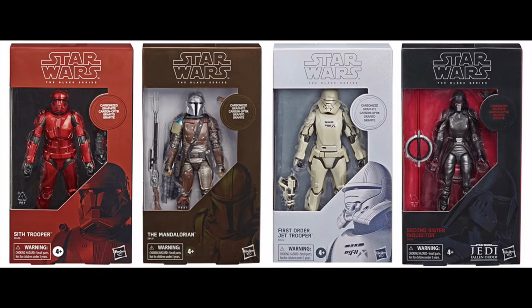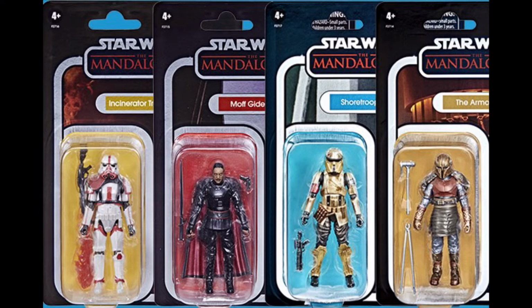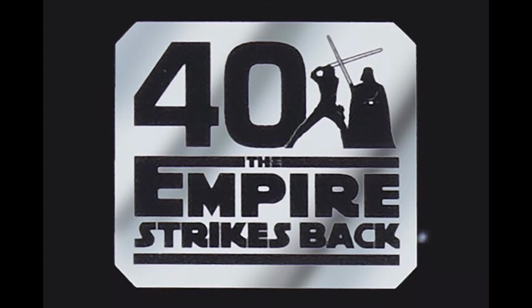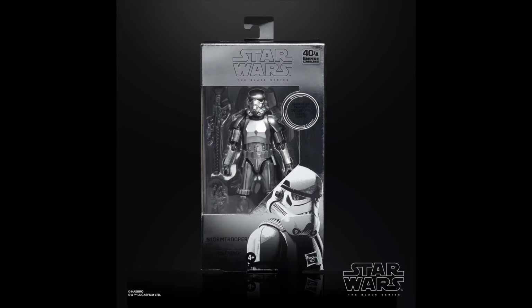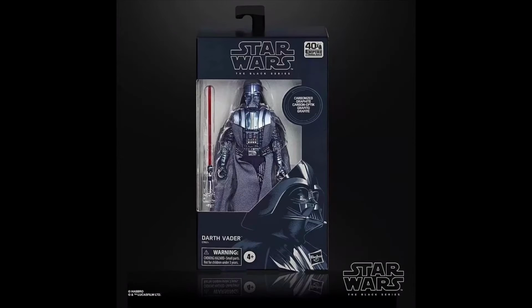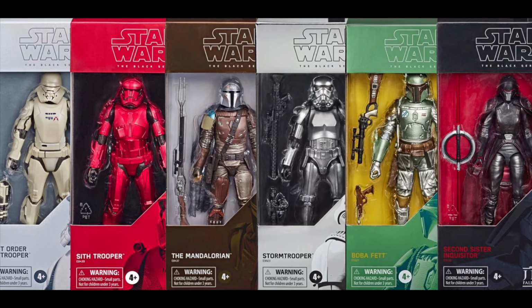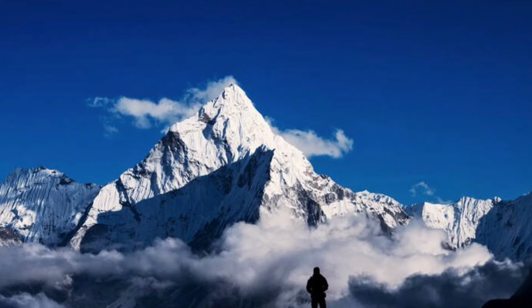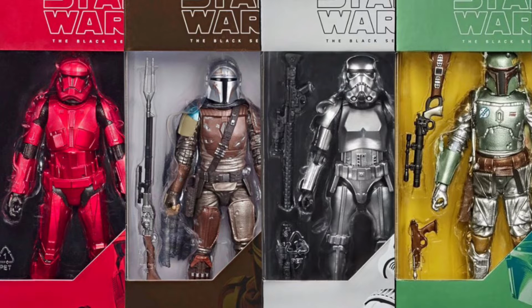But despite that, this first lot must have done relatively well, because not only was the line carried over to the Vintage Collection, but 3 more Black Series figures were released the following year in 2020, celebrating the Empire Strikes Back's 40th anniversary, those being the Stormtrooper, Boba Fett, and this funky looking blue Darth Vader, which was exclusive to Amazon. And these original 7 carbonized figures are what I consider the golden age of the line, as that was definitely where it peaked, as I actually really enjoyed the majority of these figures.